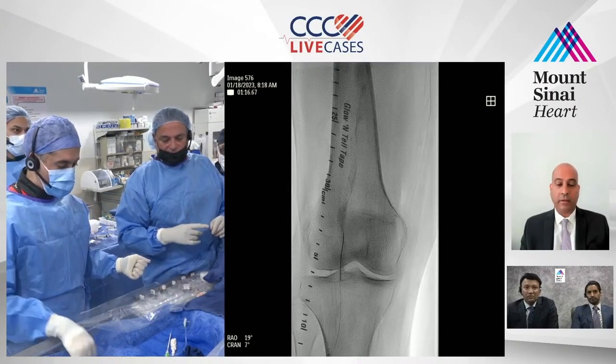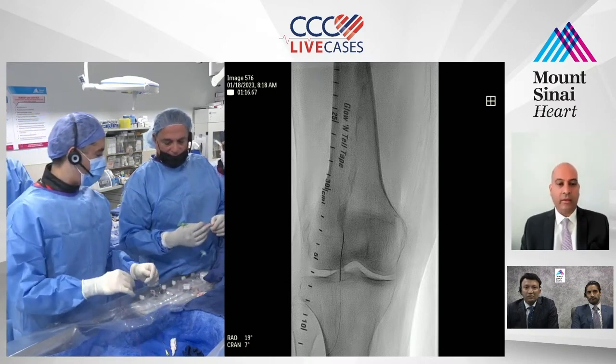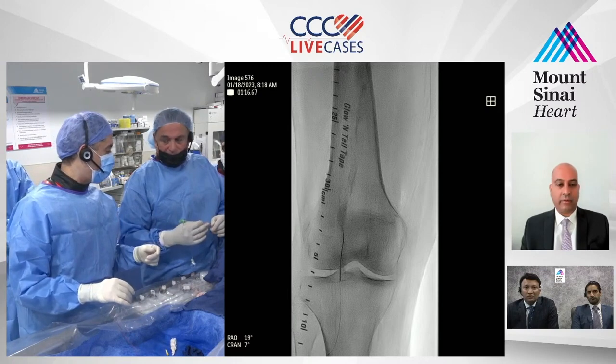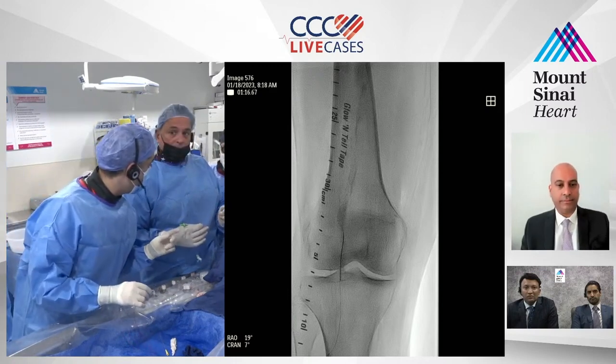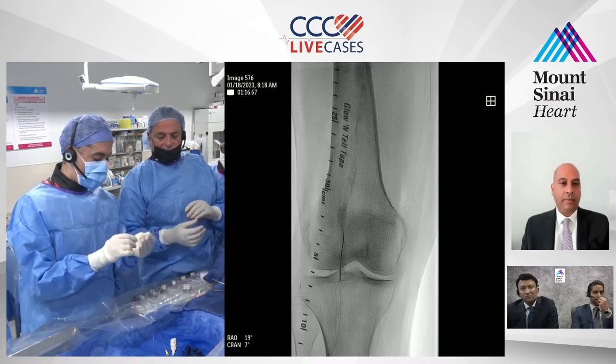I just need to now change out for a stronger wire to get the sheath in. Oh, this is 018, right? Yeah, but there's a Command 018. Is it, which one is it? Asahi Fielder, that's what I thought. Yeah. So get us an Asahi Command.